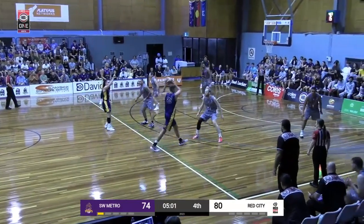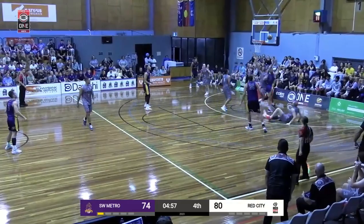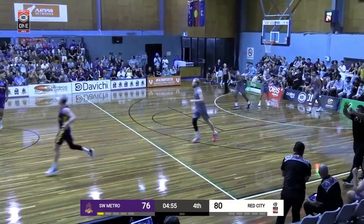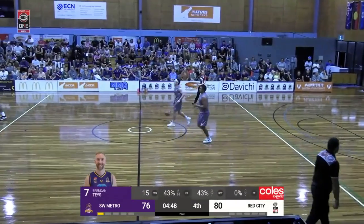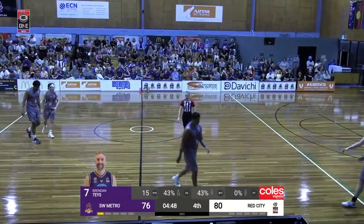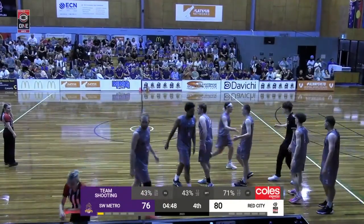Kai Woodfall now, hands off to Volkman. Thinks about getting it to Tees. Tees continues through, Tees gets it up, and Tees gets it down. Southwest on the comeback, 76-80. All of a sudden, it's a 4-point ball game, and Red City are calling for the timeout. They do get it. Clock never started. And all of a sudden, momentum has shifted back in favour of the Pirates.